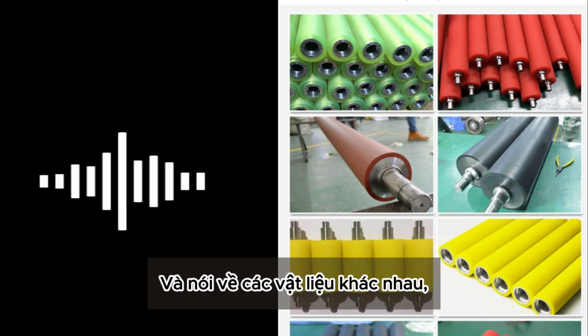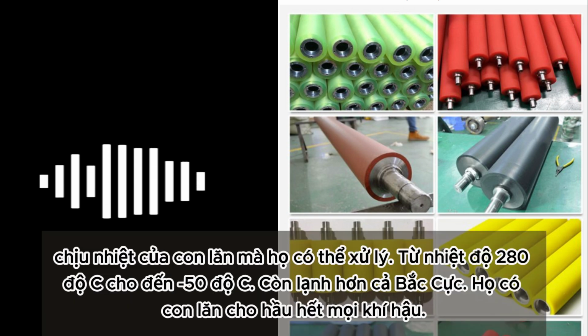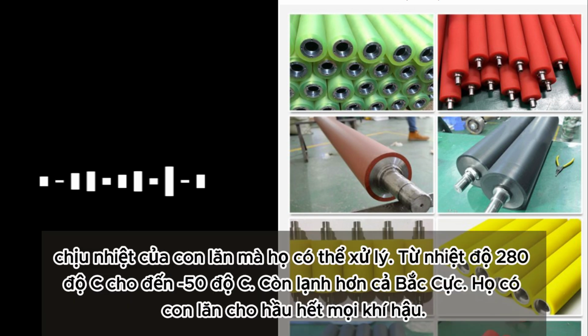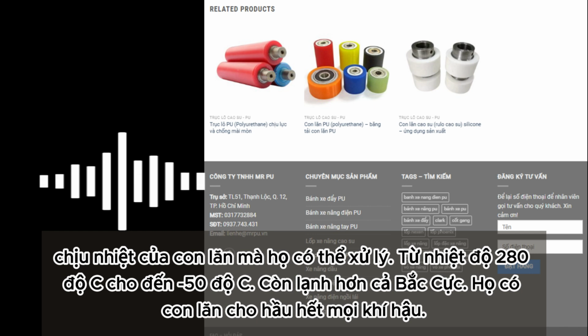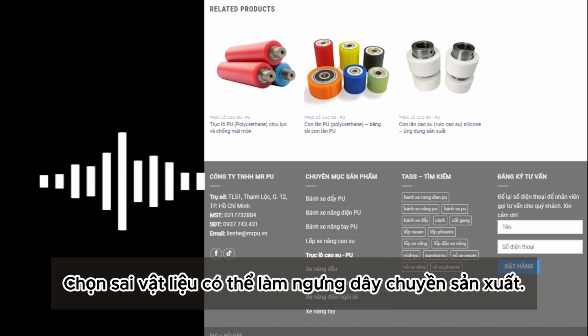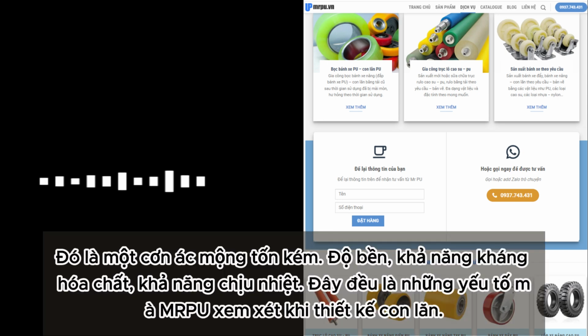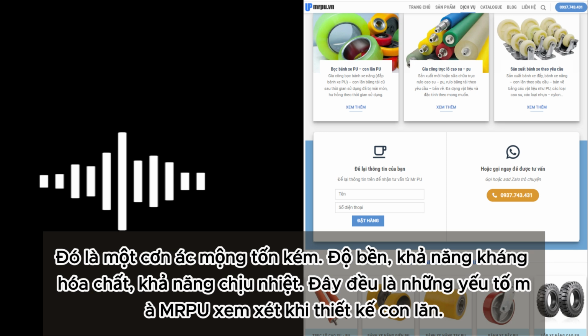And speaking of different materials, I was particularly struck by the range of operating temperatures their rollers can handle. From a scorching 280 degrees C all the way down to a frigid minus 55 degrees C. That's colder than a polar bear's nose. They've got a roller for practically every climate on Earth. Choosing the wrong material for a specific application could lead to a production line grinding to a halt, which is a costly nightmare for any business. Durability, chemical resistance, temperature tolerance: these are all critical factors that MRPU considers when designing their rollers.